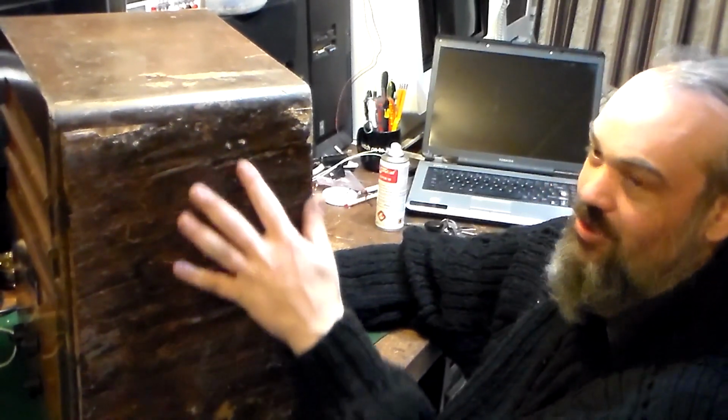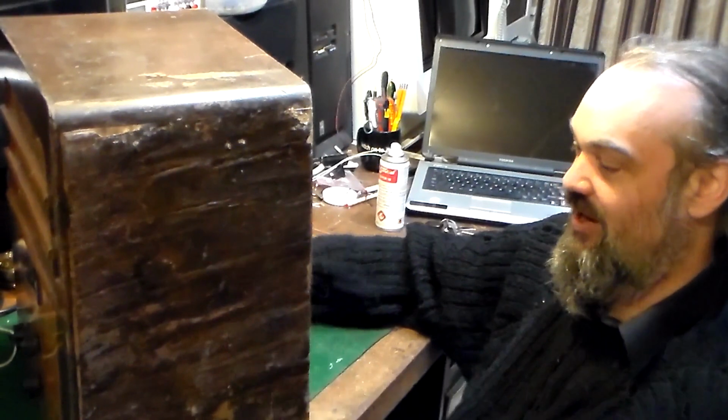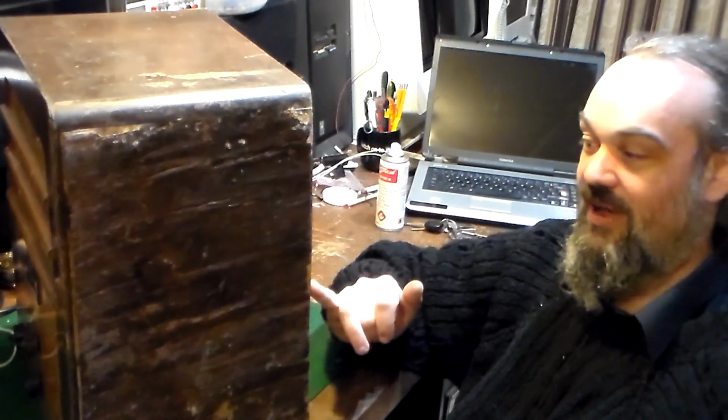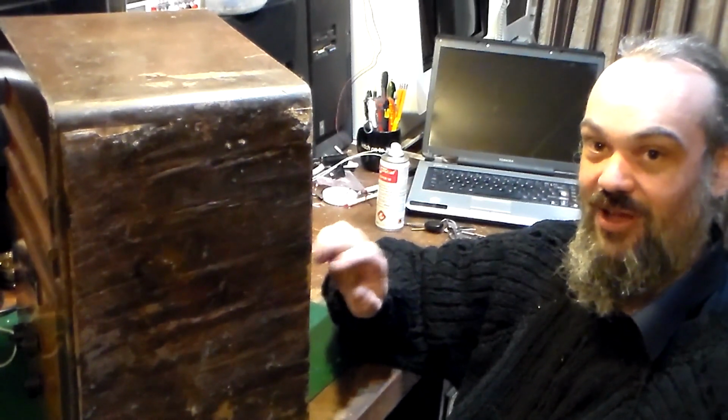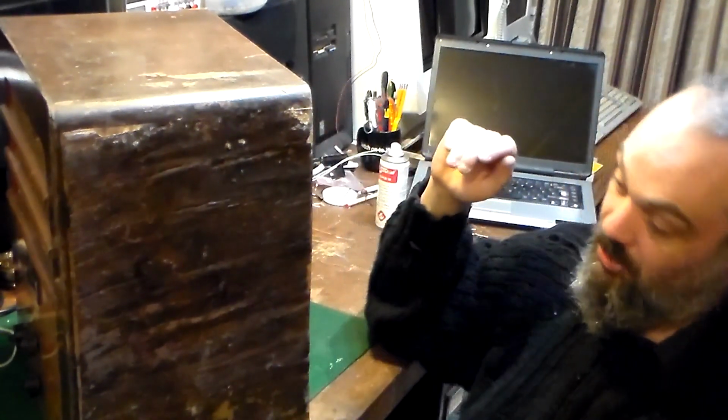Although I don't have any veneer exactly like this, I can order a piece of veneer. I do have the correct ply. This is a 5-ply here, but I do have some of the correct quarter-inch ply to make a complete new side, so that is doable.